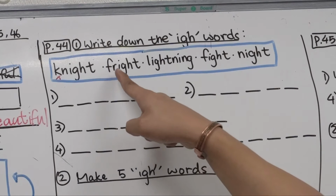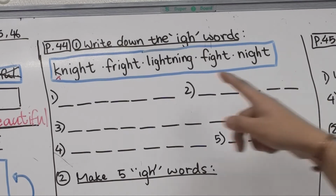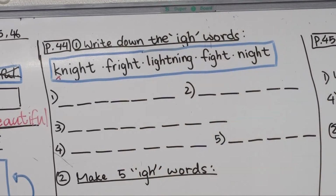The next word is fright. Another word for fright is scared, right? So fright and scare have the same meaning. Fright, not to be confused with fight, okay? Next one is lightning. What is lightning? Lightning is like the thunder, right? Thunder is the sound. Lightning is the light we can see in the sky when it's raining. Here we have fight, like arguing, right? My friends were fighting because they want to play football, but the other friend wanted to play basketball. So fight, right? And then night is nighttime when you go to sleep, all right?